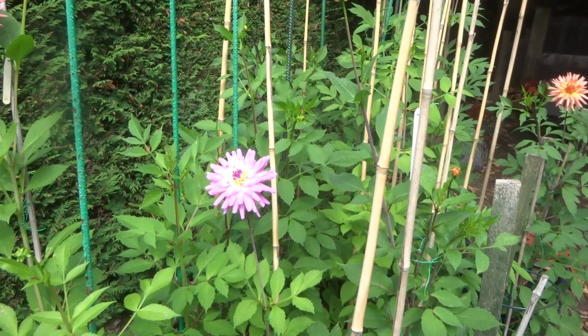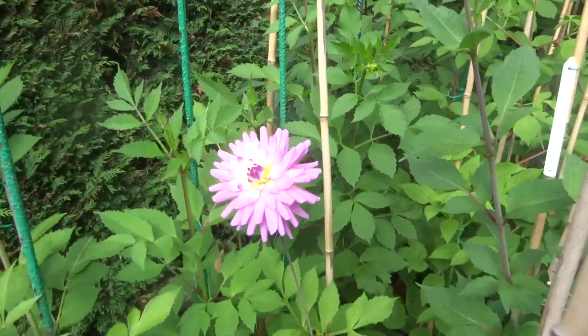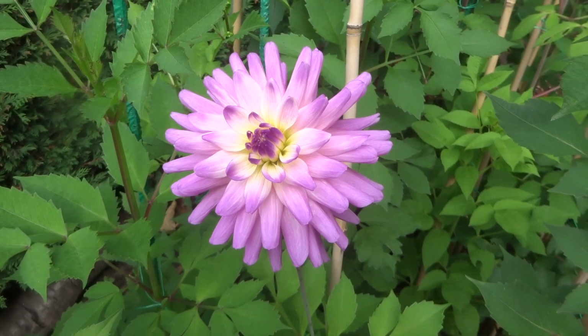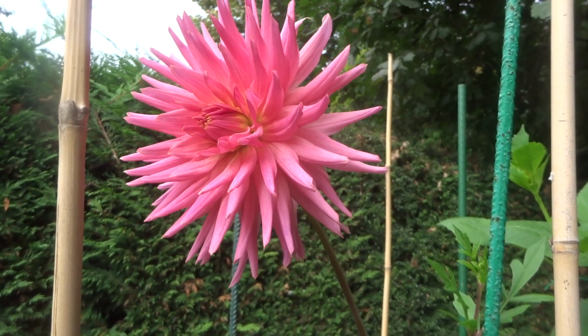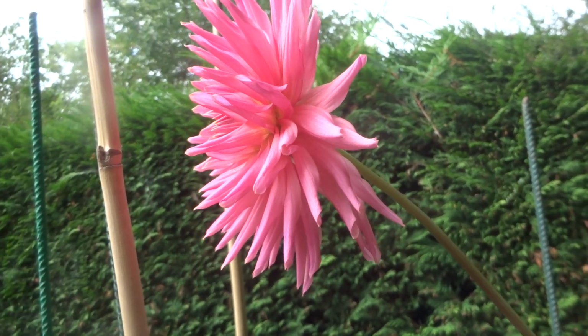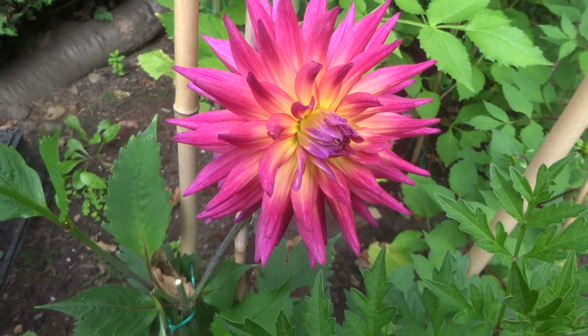Talking of seeds, some more of the seedlings that I planted this year are coming out. This one's a pretty colour, but I don't think the form's up to much. I can't imagine that I'll want to keep this one for next year. This one's a cactus. It's alright, but it's not got much depth to it.